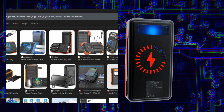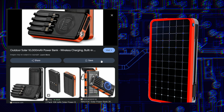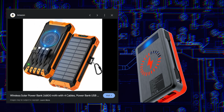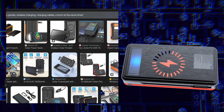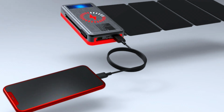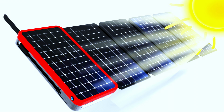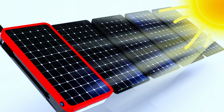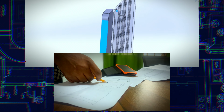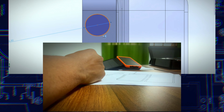So I spent some time looking at the different designs and realized that they have basically done it all except for one design, which I'm sure probably exists somewhere but I just haven't found it yet. A design that has all these features and also has foldable solar panels. This actually gave me an idea. What if I come up with a design for such a power bank myself, and then when I eventually get to see one, I'll compare it with my own design.